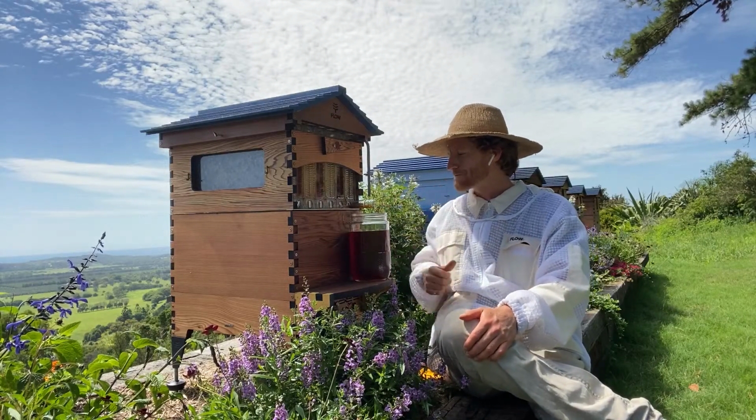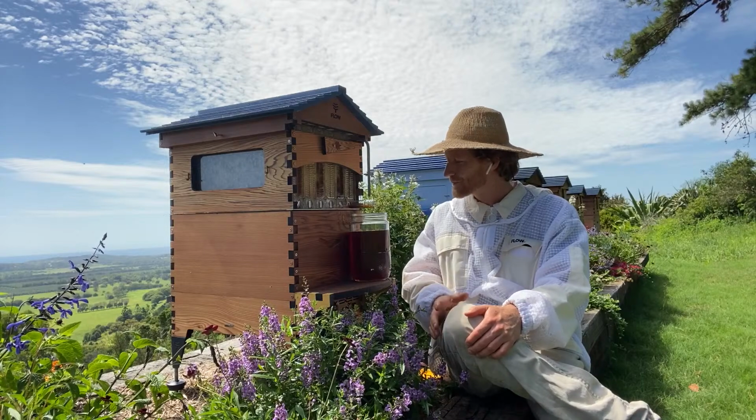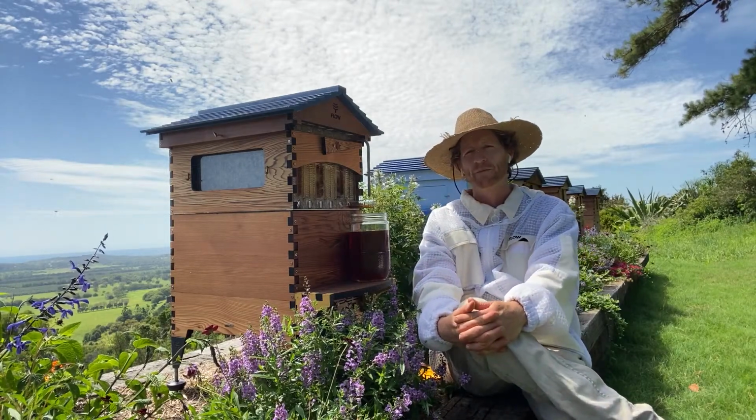Fantastic. Cedar, this is a good question. Why do people cream honey? Is it just for the texture?